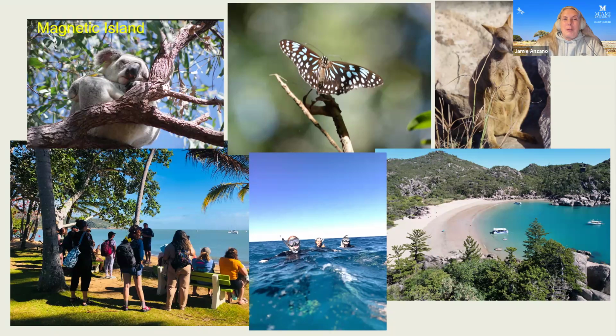And at one point, we go to a butterfly garden. In the lower left-hand corner, we're having a discussion on a beach on Magnetic Island. And there are about three full-day opportunities for snorkeling out on the reef. But you do have to keep in mind that it is weather dependent.